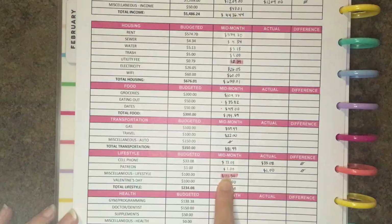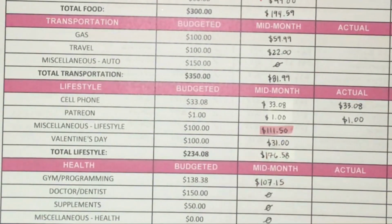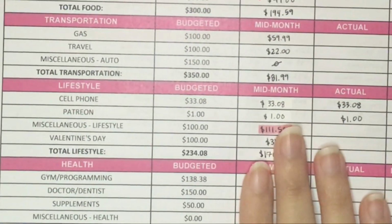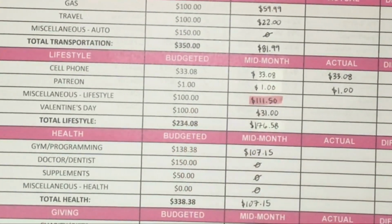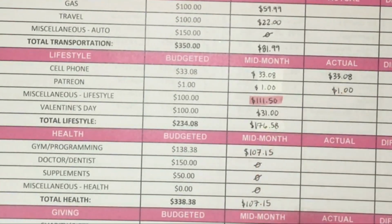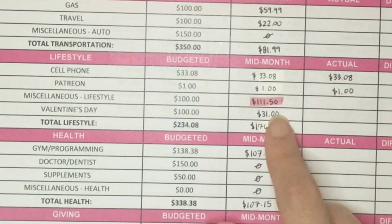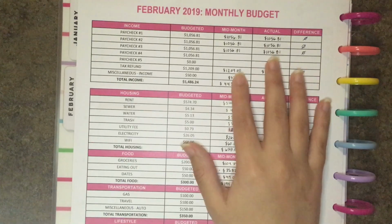Then my miscellaneous lifestyle, I was actually good until Friday at 4 o'clock. I saw the Passion Planner was doing a super sale. It was a pure impulse buy, but because I'm actually tracking it here and on paper, I can't just go onto Every Dollar and adjust it and pretend like I'd actually budgeted $150 when I really only budgeted $100. So having this on paper is keeping me honest, and now I know I really shouldn't spend anything more in this category, and if I do, it needs to be because I went and I sold something and I brought in more income to cover that expense.